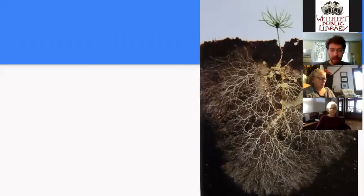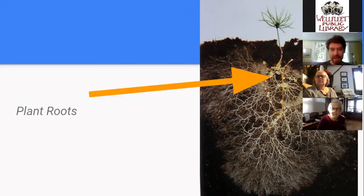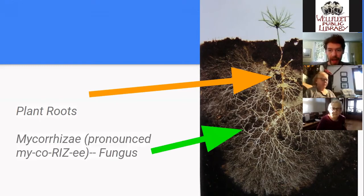So I guess I'll just start by showing this. Has anyone ever seen a picture like this before? It's a pine tree, and does anybody know what we're looking at? We're looking at the root mass. Okay. Is that what everybody else thinks? And the fungus. You got it right. Good. So that orange arrow is pointing to the roots, and the green arrow is pointing to the mycorrhizae fungus. So you can tell the difference. The fungus is the white stuff, and the roots are kind of brownish on the top, right?